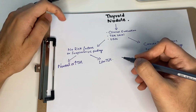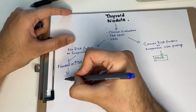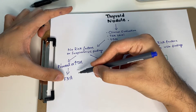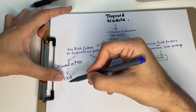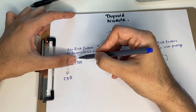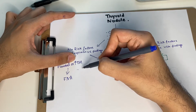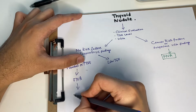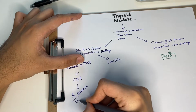Now, if you get a normal or an increased TSH, think that you have to get an FNA in this case. A good way to think about this is that if it's normal, maybe you're missing something. Maybe this might be cancer. Or if there's increased TSH, why is the pituitary releasing increased thyroid stimulating hormone? Why is that happening? So do an FNA, and based on those findings, treat the patient.